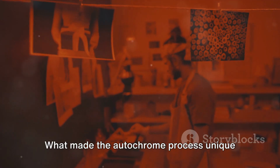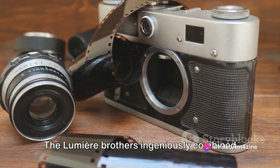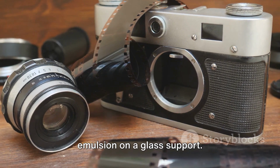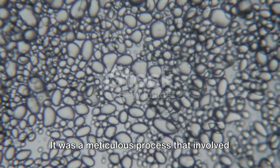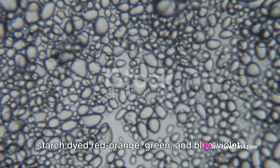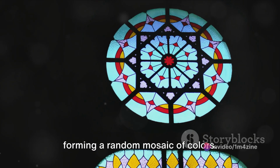What made the Autochrome process unique and groundbreaking was its innovative approach to capturing color. The Lumière brothers ingeniously combined a color filter screen with photographic emulsion on a glass support. This was not a simple task. It was a meticulous process that involved the use of microscopic grains of potato starch dyed red, orange, green, and blue-violet. These grains were spread over the glass, forming a random mosaic of colors.